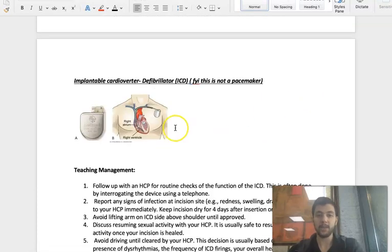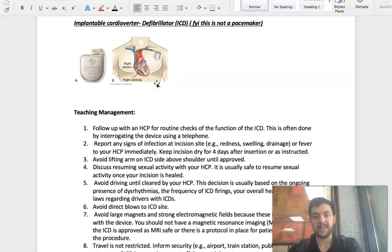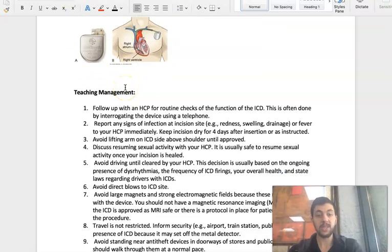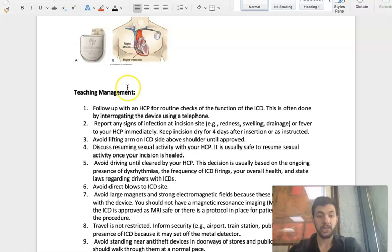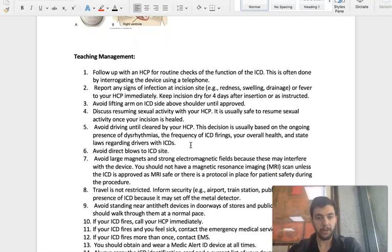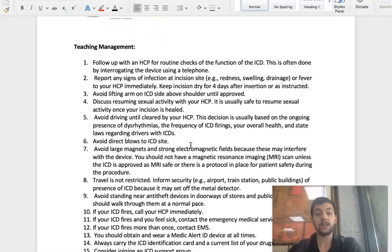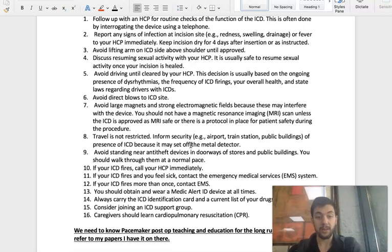And here is the ICD. I'm not sure if you do need to know about this. I just put it in there just in case. The cardioverter is basically an ICD. The most important thing about this is you want to report any signs of incision infection, redness, swelling. You're gonna avoid lifting your arm that has the ICD above your shoulder until approved. Resuming sexual activity has to be decided by your healthcare provider. You want to avoid driving until cleared. You're going to avoid direct blows at the ICD. You're going to avoid large magnets like microwaves, MRIs, and all these kinds of stuff.